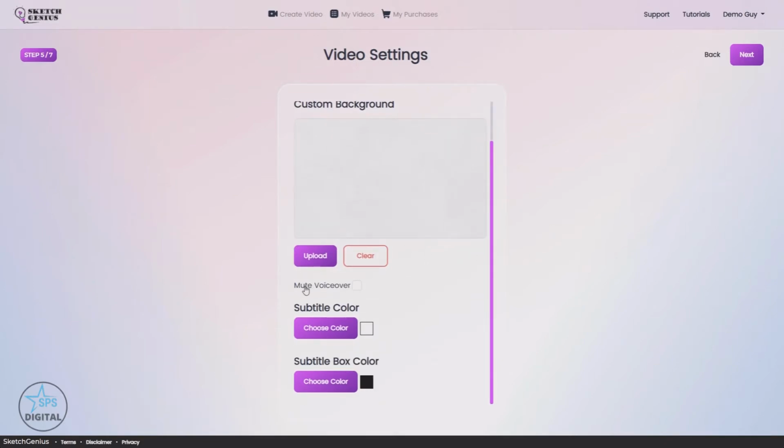The next option here is mute voiceover. We would enable this option if we only wanted the background music to play, but not have the audio voiceover.